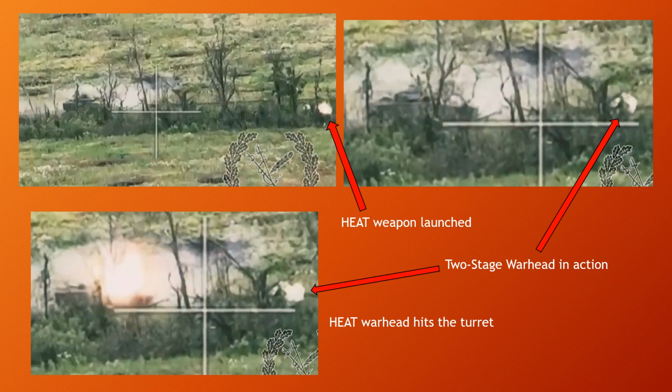And that is what we're seeing here. You can see the heat weapon being launched, and just meters ahead of the CV90, the rocket of the two-stage system kicks in, sending it straight into the turret of the CV90, and we can see here how it hits, and there's a massive explosion. So what exactly this weapon is, I don't know, but I think it's safe to say that it's not an RPG-7. You can clearly see the weapon being fired, and you can clearly see the two-stage system in action as the second rocket kicks in that propels the missile at full speed at the CV90.